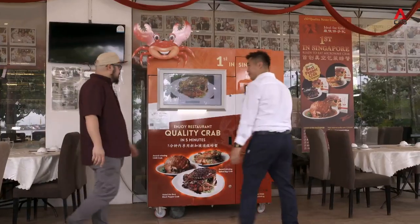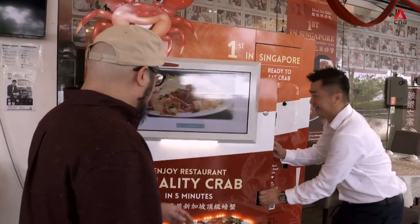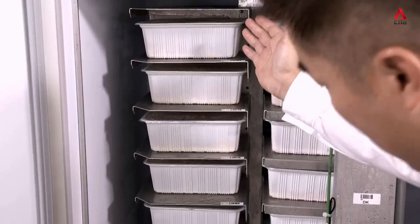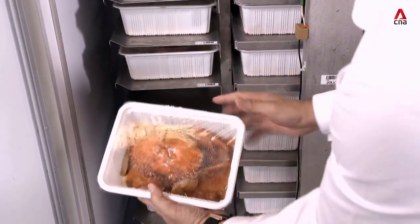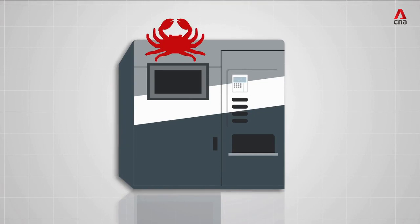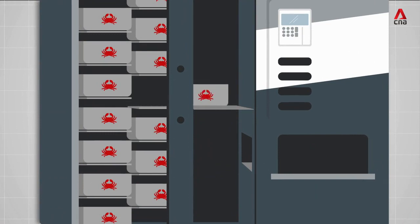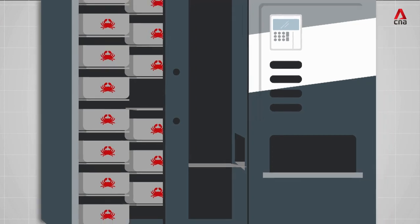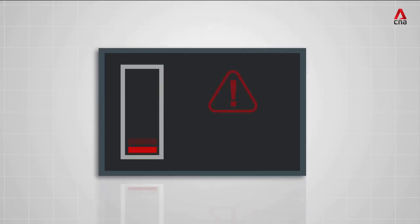Huh, I know this guy. You know him? We've met before. You're the first outsider to view inside my secret. Yes, this is fully automated. All the chili crab, salted egg, all with reference numbers, with all the expiry dates stated here. When a hungry customer orders their favorite crab at the vending machine, an automated lift will recognize the barcode of each container and deliver it directly to the microwave. The machine can hold up to 100 pieces at a time, and with smart technology, Francis's staff will be alerted when stock is running low and the top-up is due.